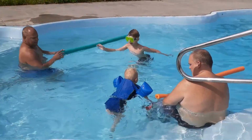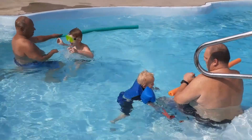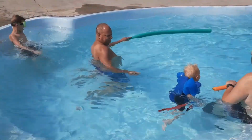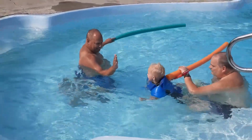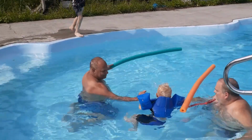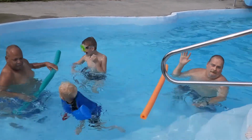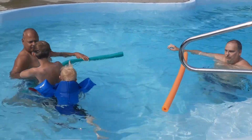This is a great way to spend the afternoon when you're, after chores are done, all the birds are fed and the goats are fed, and come and enjoy the pool just a little bit. There's Uncle Bob. Give me a high five. And the kids. Give me a high five. Attaboy. And here comes the cannonball. All right. And Grandpa. Where's your noodle? All right, enough. I'm getting back in the water.